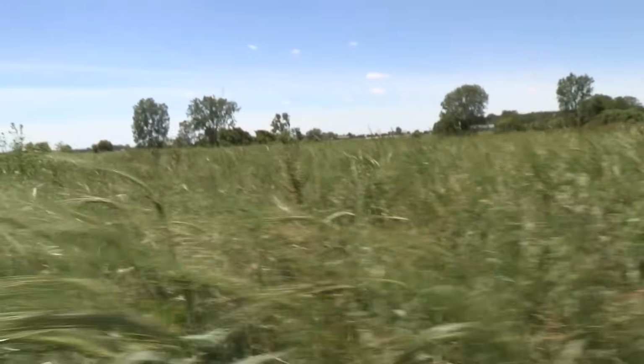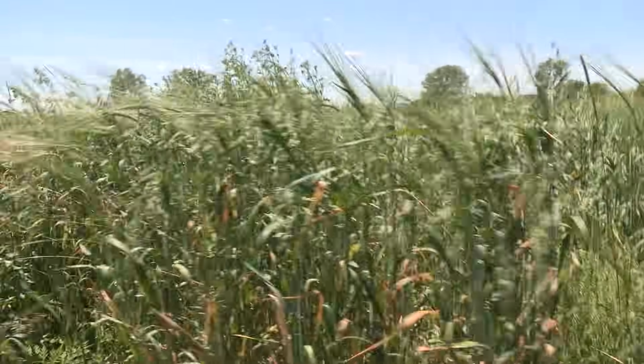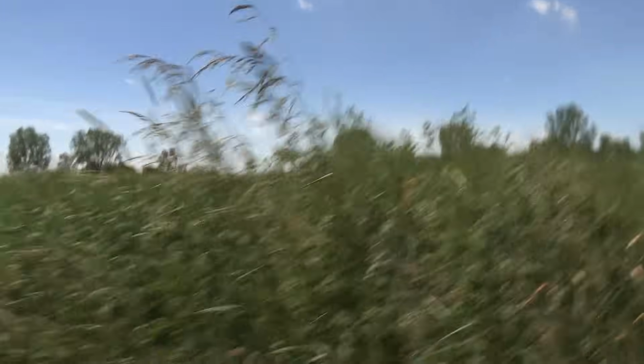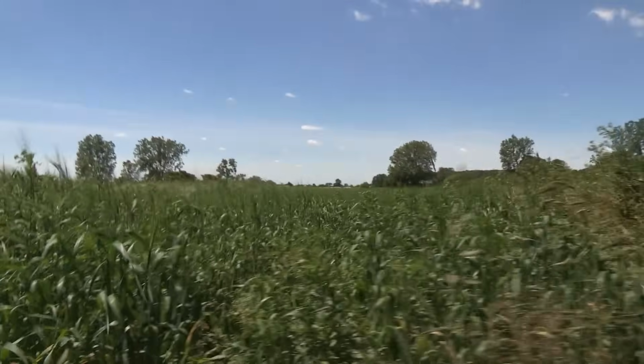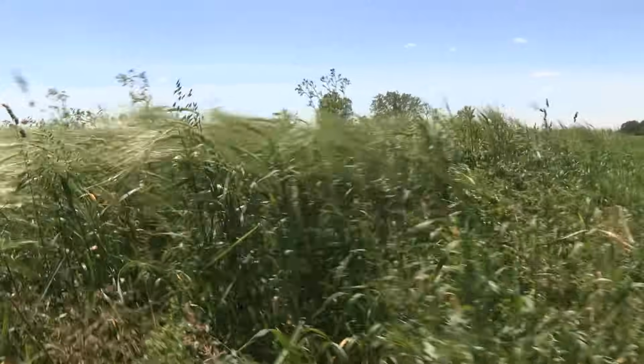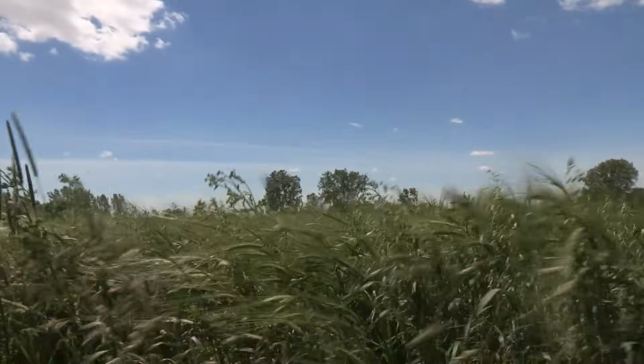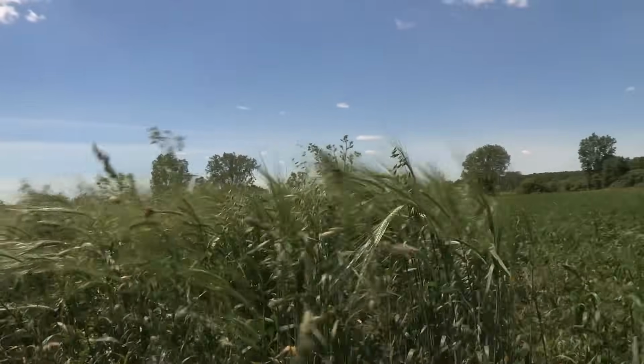So we were hoping the faba beans and the peas would fix some nitrogen and maybe show some difference, but the daikon radish is not a legume, and here it is beside my controls. And it definitely looks to be the best. Pretty decent weed control. It's not that it's weedless, but pretty decent.